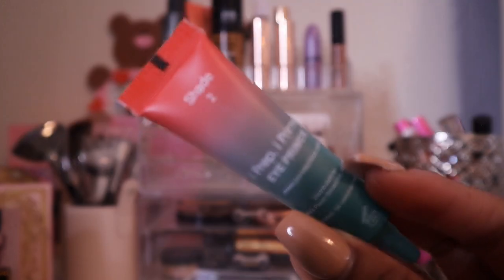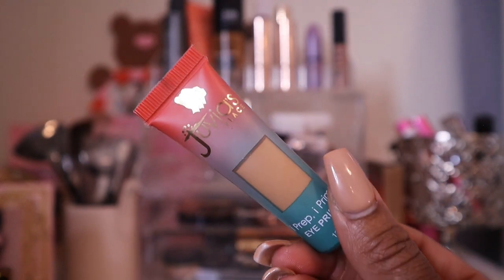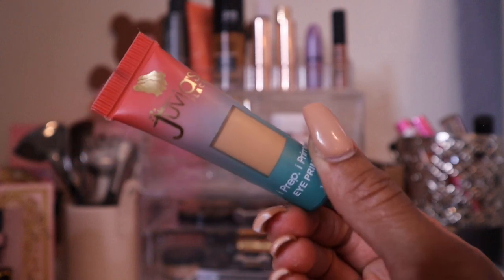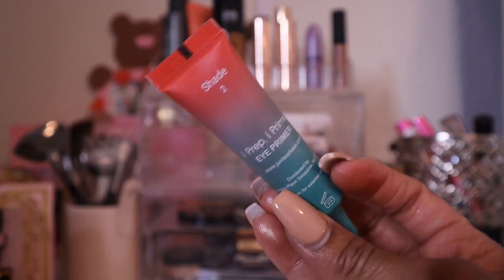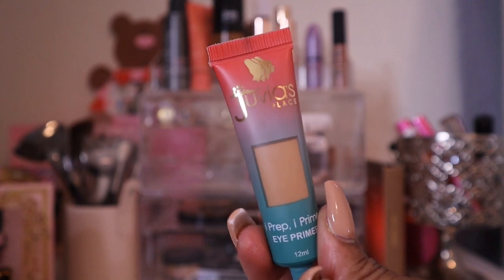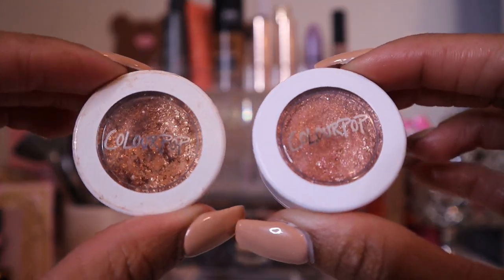I have mine in the shade number 2. It only comes in 3 shades. Shade number 2 is like a yellowy bone type of color. Exactly what it looks like right here is what it looks like on the eyes. It is the perfect color for me to cancel out my lids and really make my eyeshadows pop. And the formula and the consistency is just chef's kiss. I love this product. I'm obsessed, you guys.